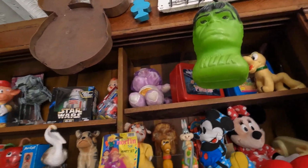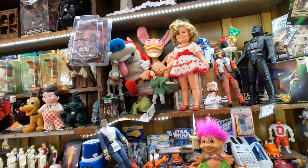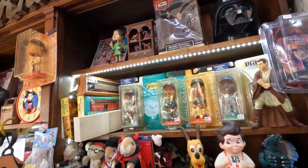Metal Mickey Mouse. Hulk Halloween bucket. I really like that. Ah, so much vintage awesomeness in here.